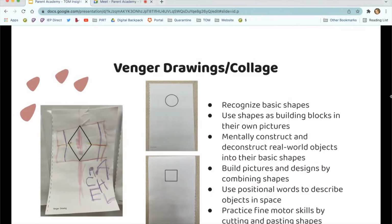And again, they do as much writing with it as they can, as they are ready to do whenever their development is there. And then we step it up into collage, where they can then cut the shapes out and use multiple shapes to make different kinds of pictures. So that also works on their fine motor skills with their scissor skills, their drawing. We add in glitter and sequins and things like that, and they can create different collages with those shapes.